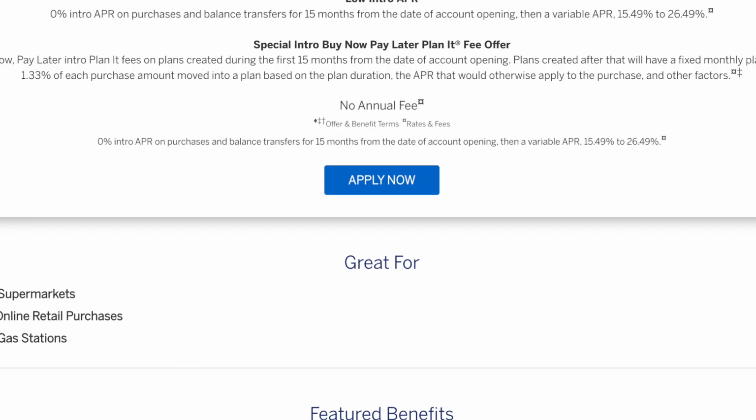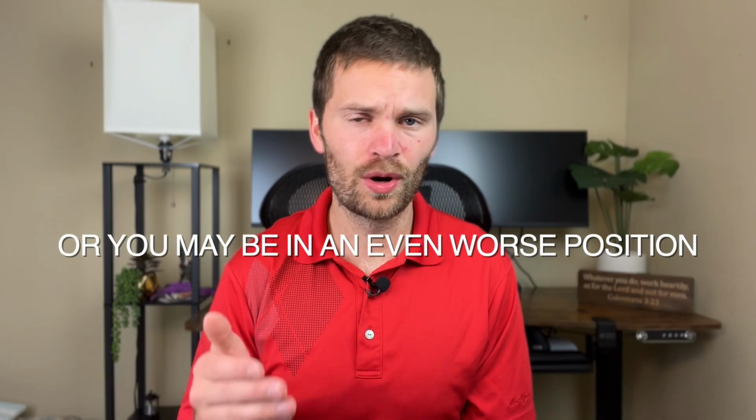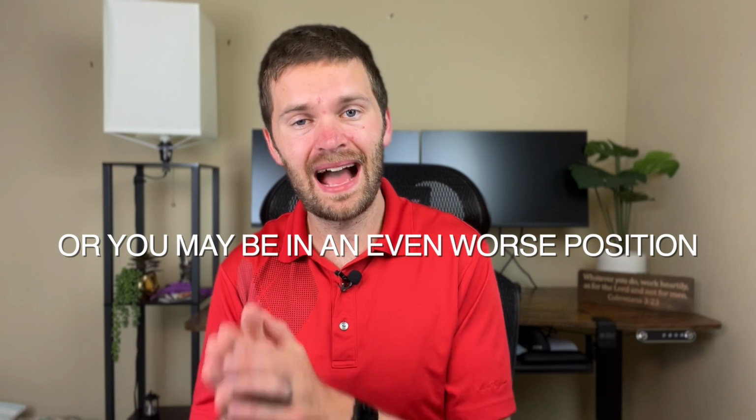The Blue Cash Everyday Credit Card does actually have a 0% intro APR for the first 15 months on purchases and balance transfers. So if you were needing to transfer over a balance from another credit card to this credit card for a time, then that is something you can do and have 0% interest on. Or if you were to make purchases on the card, you would not have to make any interest payments in that first 15 months. As always, it is important to note that you just set up a plan so that you're making sure to pay that credit card off within the first 15 months and not be in a worse position and still have not paid off that money after the 15 months.